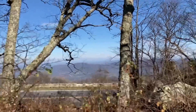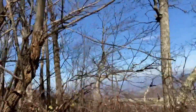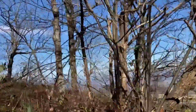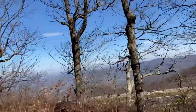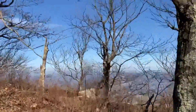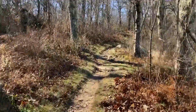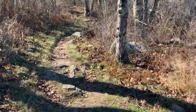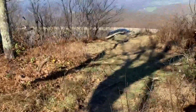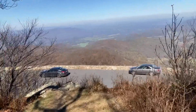This is the most view we've had. The entire trail. I don't know where the overlook is because the maps don't seem to be that accurate, but it might be up ahead of us. This path is much more defined than the other ones I was on. There's a little side trail. So look at the view.